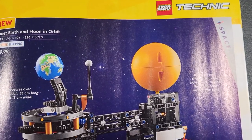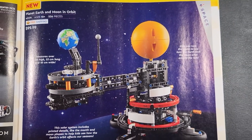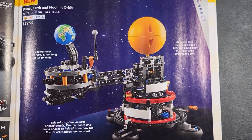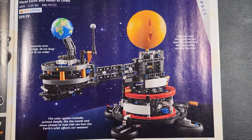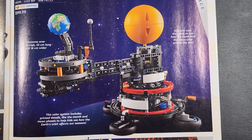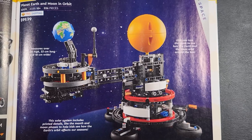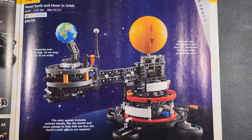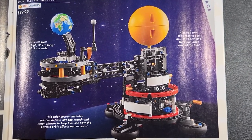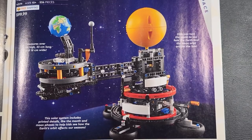Now this is the planet Earth Moon in Orbit, and this is part of the space sets released this year. I think it came out a little, like, maybe came to market a little later than some of the space sets, so it didn't really get in some of the reviews I watched. It does seem to have some, you know, you can move the handle and rotate it around the sun. I haven't actually seen that in working order. That's something I should probably find a video on, or see what Lego has on their website. Maybe sometimes they have like a 2-minute movie that they'll show the play feature on there.